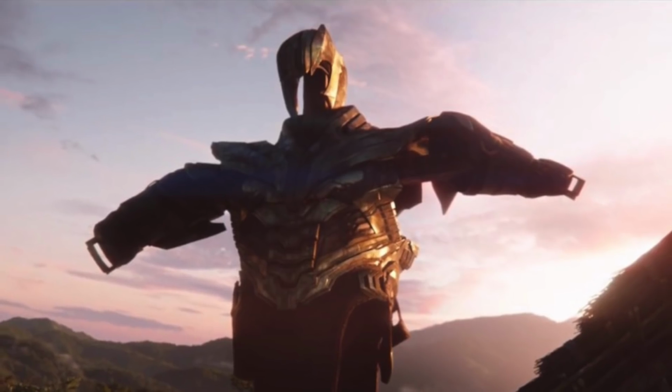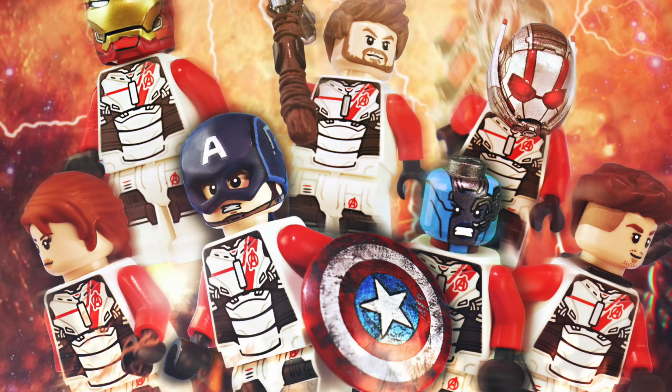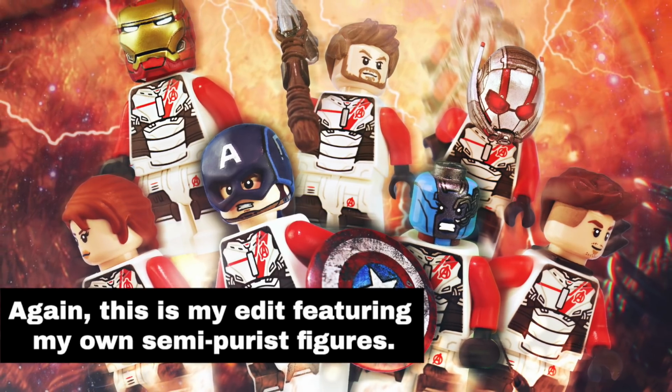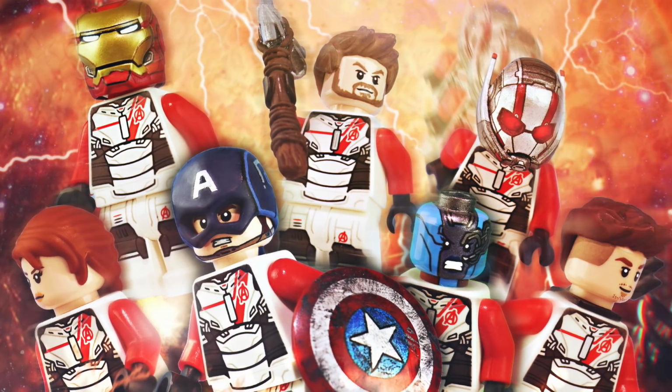And recently I've become even more concerned after we've been getting tons of leaked images of LEGO's official minifigs from the upcoming Endgame sets, because, and I won't show them here, they confirmed that the Quantum Realm suits are in fact real, and from what we've seen, Captain America, who surprisingly features a fantastic new helmet by the way, Iron Man, and apparently Black Widow are all wearing them in the new sets.